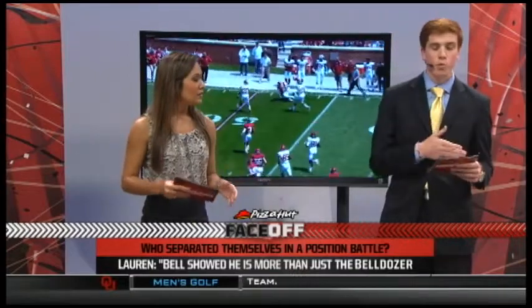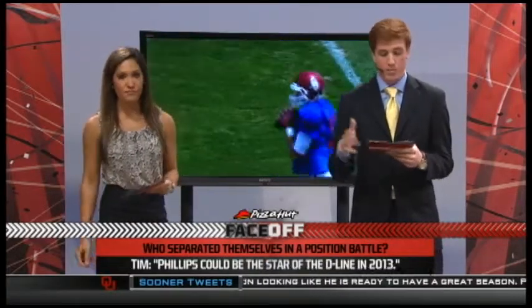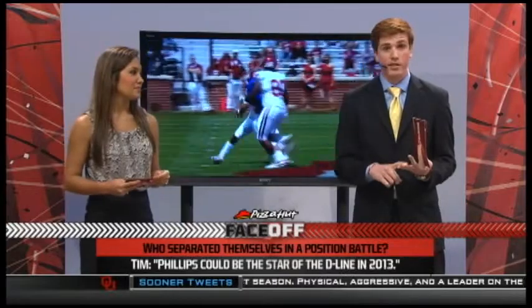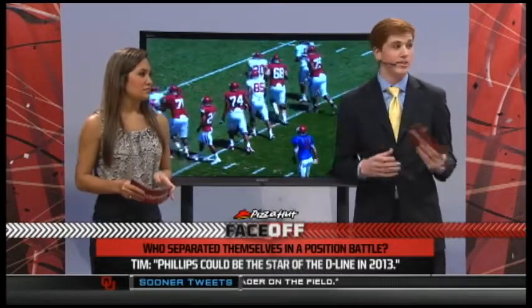Well, on the defensive side, Jordan Phillips, the sophomore defensive tackle, he could be the star of this D-line in 2013. He's 6'6", 325 pounds of pure athleticism, three tackles and a sack against a lot of O-linemen who are competing for positions. Mike Stoops raved specifically about Phillips, said he has to be a player for us. He got to learn from guys like David King. I think he's a guy to look out for.